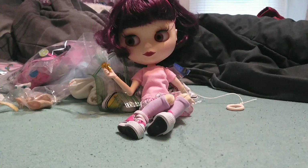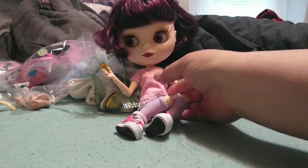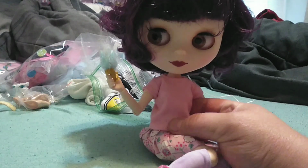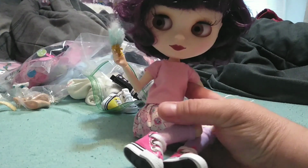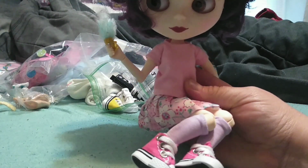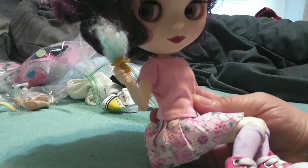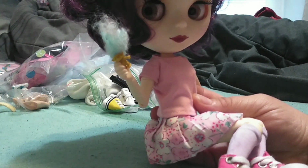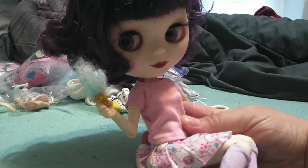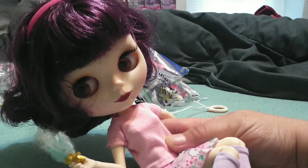Okay, guys, so this is how Blackberry Lemon Twist, Berry for short, came out. I ended up using a dark pink Chuck on her, and I think she looks cute with those. They go pretty well with the socks. And I did give her one of the trolls that came from the troll collaboration that we did. It fits perfectly in one of her holding hands, so she's happy about that. And then, of course, the one with the headband.